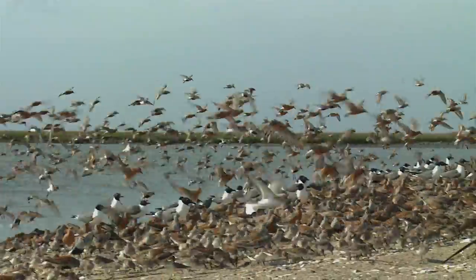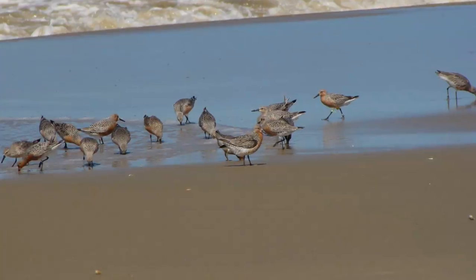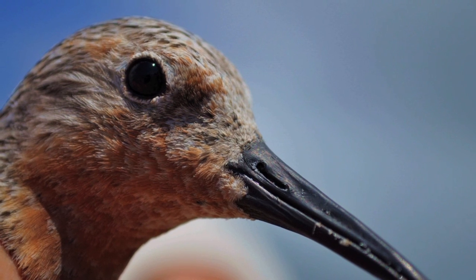It's time for the Obama administration to take immediate steps to protect the red knot by listing it under the Endangered Species Act and stopping the horseshoe crab harvest. Without a moratorium on the take of horseshoe crabs, the red knot may be doomed to extinction.